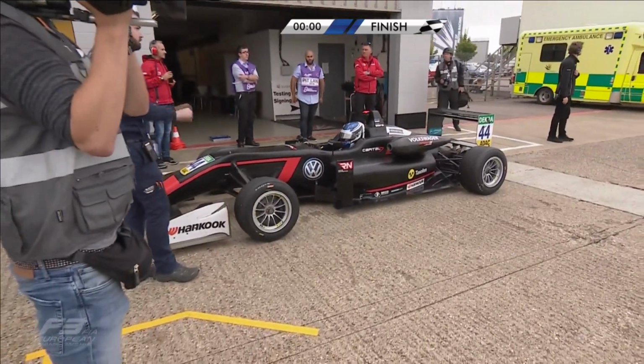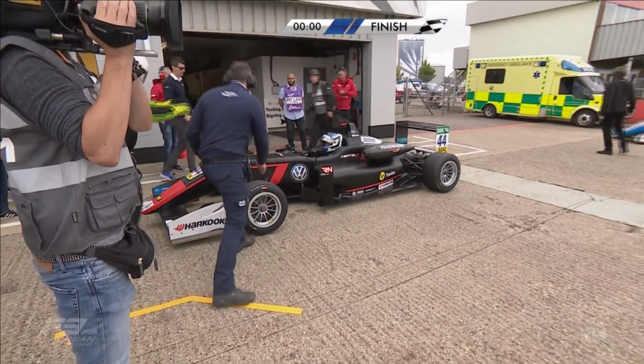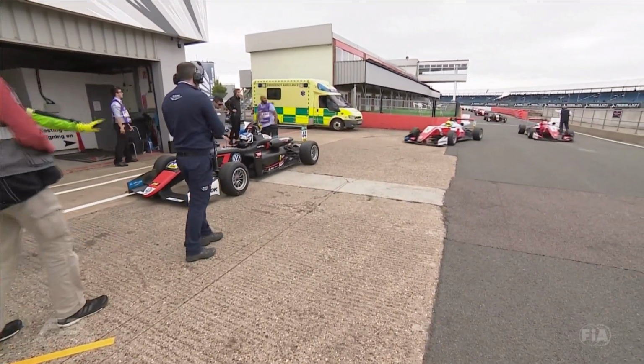There's an incident, yes, Ticktum and Fenestra under investigation for track limits. That was the one we saw coming out of Stowe, which I raised at the time, that might not have been strictly kosher, so the officials are going to have a look at that as well.